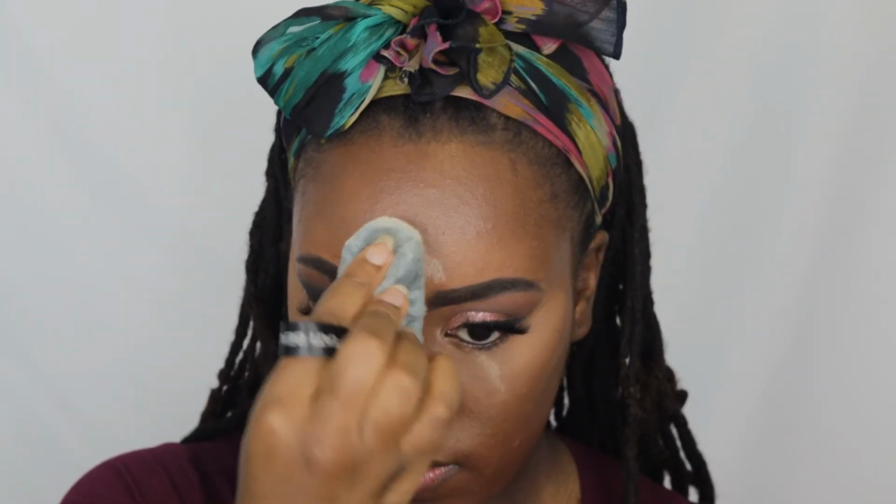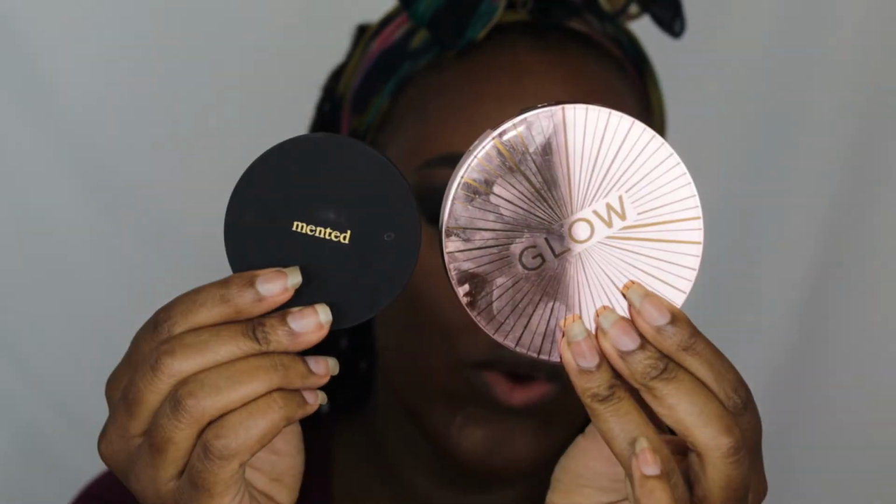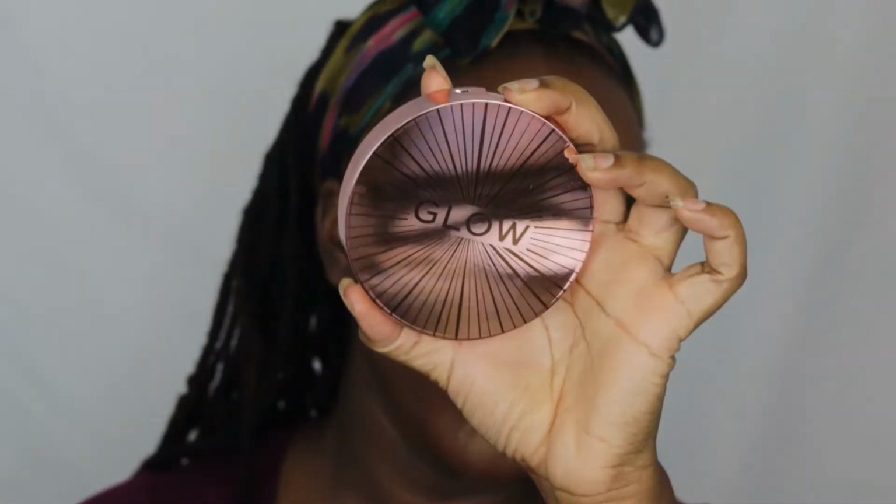Okay, and then I'm just going to go in and set my face with my RCMA No Color Powder. I have picked up two new bronzers. I picked up the Mented bronzer, and then I also picked up, look how big this is in comparison, the new Makeup Revolution Splendor Ultra Matte bronzer, even though it says glow on the cover. Yeah, we're not gonna talk about that.